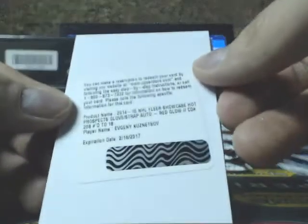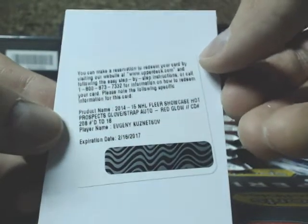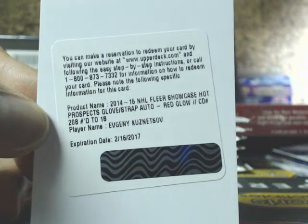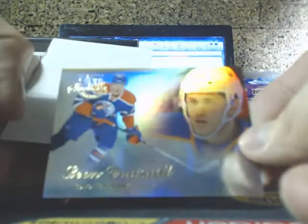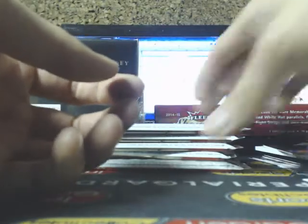Now, two patch auto redemptions. In this one, we have a Red Glow Fight Strap auto of Evgeny Kuznetsov. Going out to the Capitals. Kuznetsov. Going out to Greg, Boston 1477. Flair Showcase, Leon Draisaitl. Oilers.